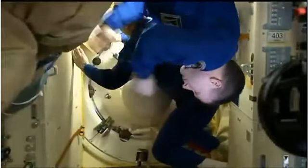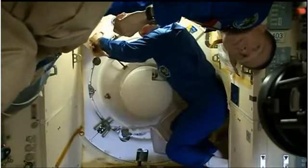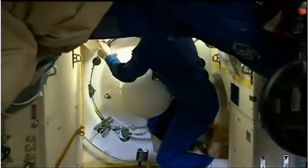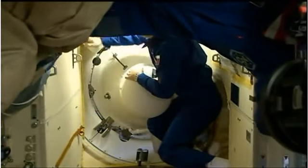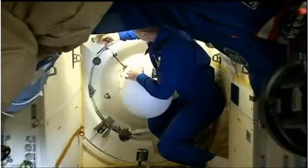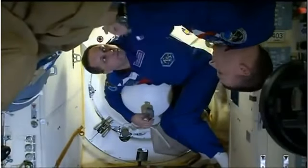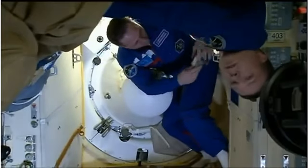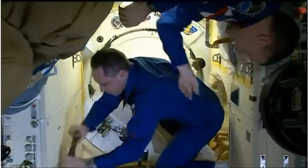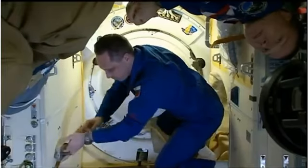Here inside, you can see Anton Shkaplerov preparing the hatch. All right, I have found it. The cap is here. The handle is here. Mikhail, we will find everything. No rush. Take your time. We will find everything.